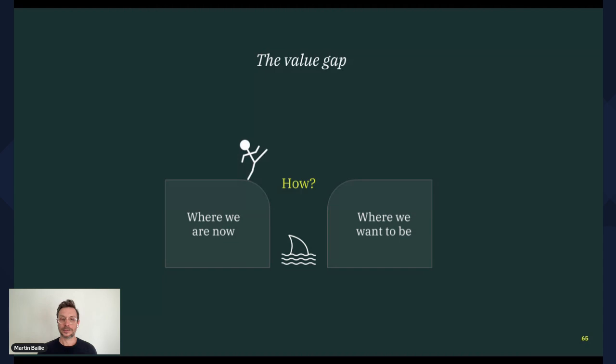There's a value gap between where the customer is right now and where they want to be. And that's what they're hiring the product or service for. Now, most of the time, what they don't understand is how they can get from A to B.